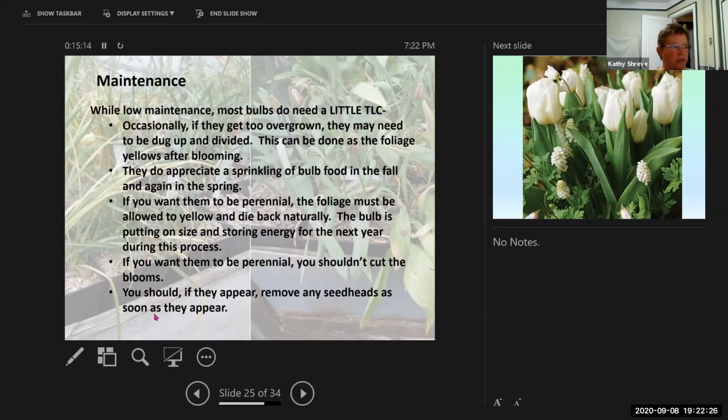The foliage must be allowed to yellow and die back naturally. We already talked about that. That's when the bulb is putting on size and storing energy for next year's flowers. If you want them to perennialize, you shouldn't cut the blooms. If you want a separate cutting garden, you should treat that as an annual garden and plant that every fall. You should, if they appear, remove any seed heads because they also take energy away from the bulb.